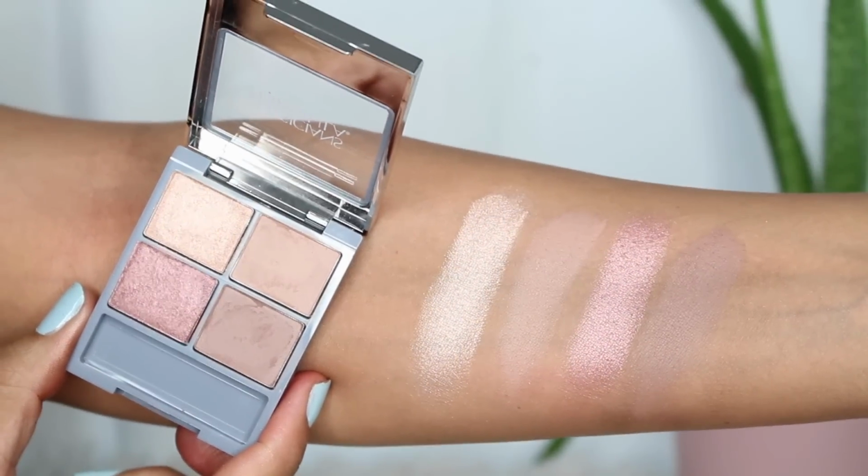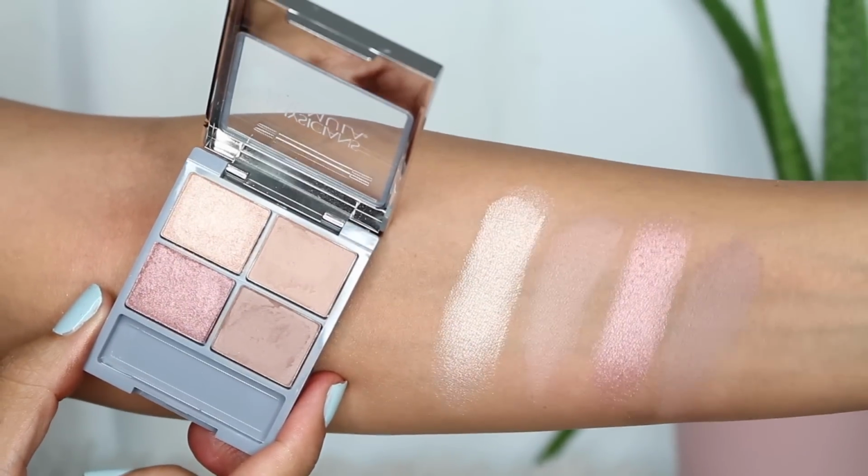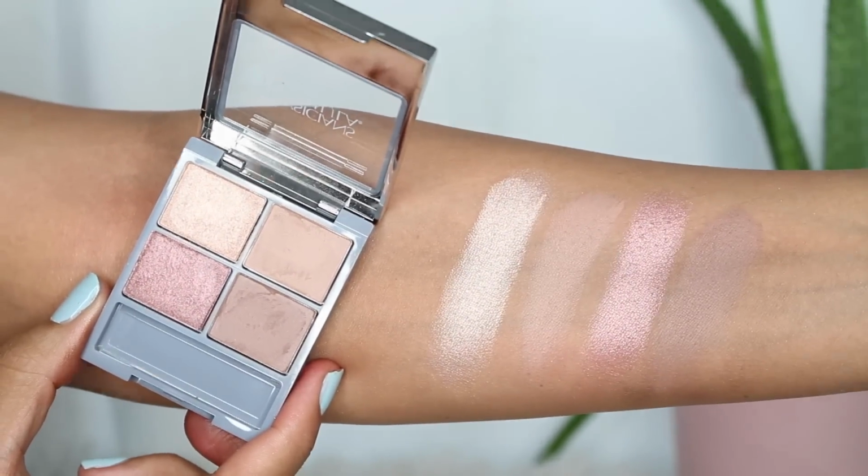If you're into more kind of rosy shades, you have Rose Nude here, which is giving you two mattes and two shimmers. You've got two great kind of classic matte shades, a nice rosy lid, and then you could also do that on the inner corner with the brighter shade.